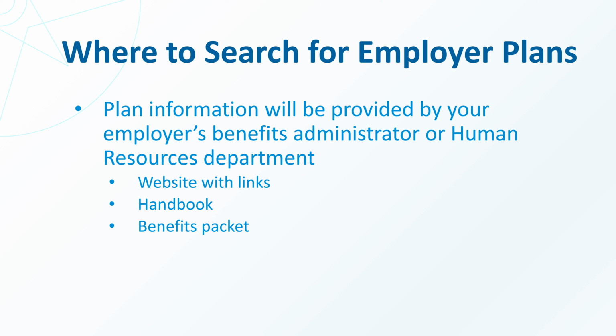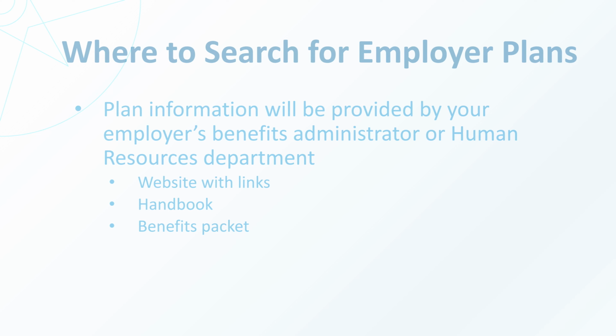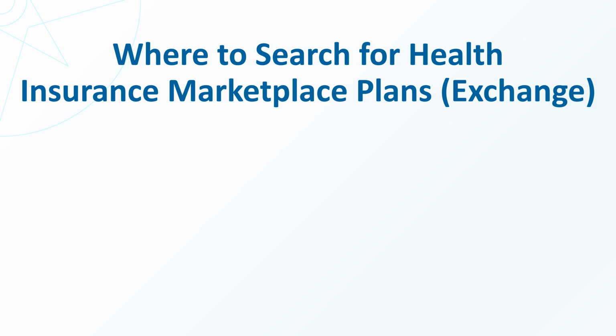If an employer plan is not an option for you or does not meet your needs, you may be able to purchase a plan that meets your needs on the health insurance marketplace, sometimes called the exchange. To search for plans, go to healthcare.gov. If your state uses a separate state exchange, you will be automatically redirected to the right website.